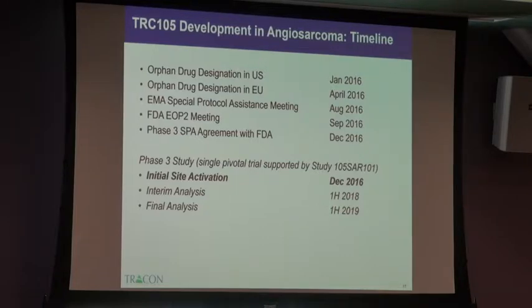so we got a lot of interaction around the phase 3 adaptive design, and we were able to vet that through the EMA, and then also vet it through the US FDA. So we did the EMA first through the Protocol Assistance meeting in August. We took that input, made some modifications, although they were very open to the adaptive design, very open.